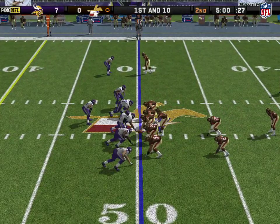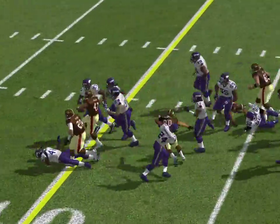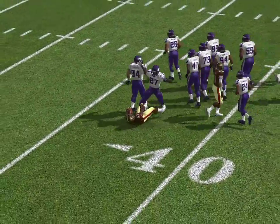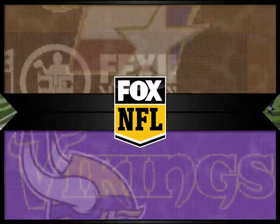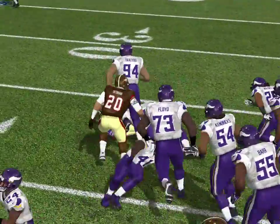The Vikings with a four-man front. Hut, hut. Give it to the halfback. Sharp stiff arm. Graves is there on the stop at the 37. Number 47, the blocking for yardage that time. He's able to reel off this gain.